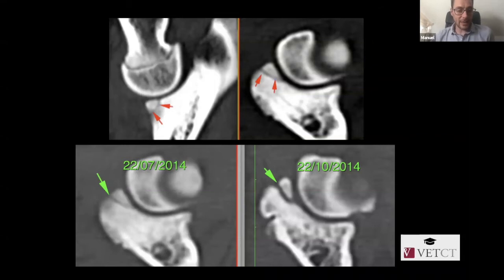I used this in a talk a year ago about how these cases evolve when you follow them up on imaging. This is a case I think was quite interesting. It's got this fissure here. It is the same dog. I think this was incomplete or about to be complete, still not displaced. And you can see, in only 3 months, the fragment is now actually displaced.